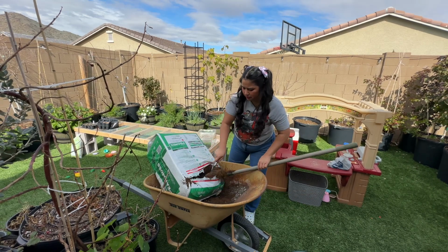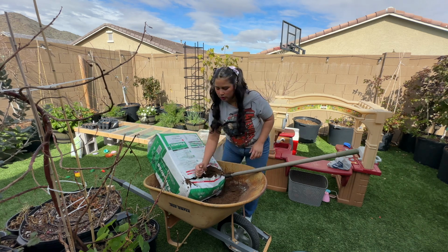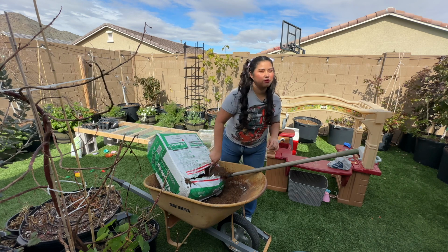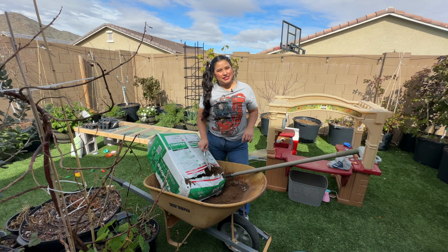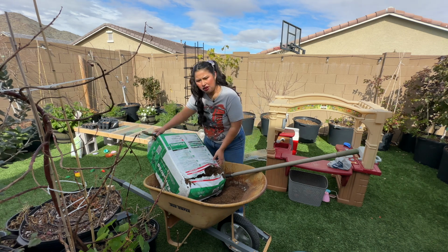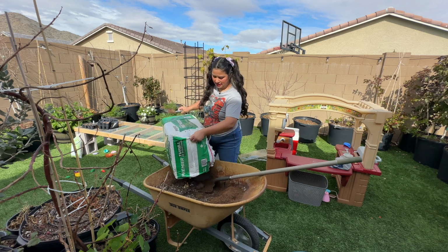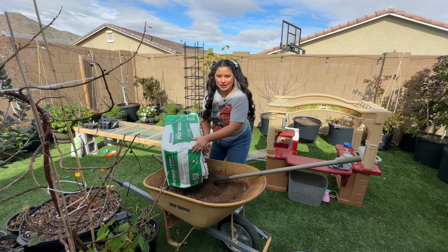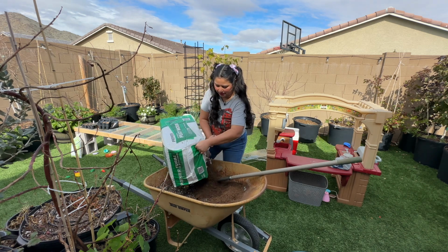I'm gonna start filling it up with soil. Well, I mean, not soil, this is peat moss. You can also use coconut coir. I always say this, and I know I'm gonna get some comments of people being like, why are you using peat moss? Look, you think if I had the finances, I wouldn't be using coconut coir? Of course I would. But unfortunately, I don't. So until I do, I'm gonna be using this. But one day, baby, I'm gonna be able to buy all the coconut coir my heart could ever desire.